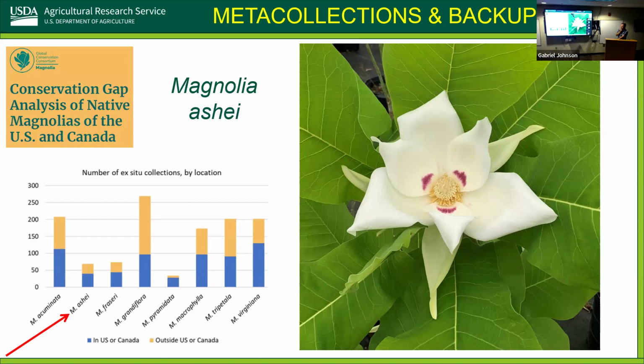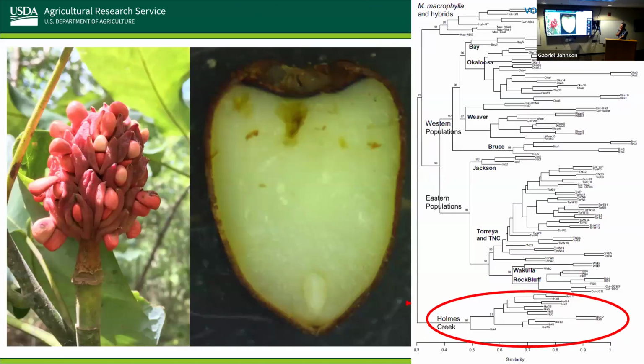Based on this gap analysis that BGCI led, there are in the US and Canada less than about maybe 40 plants total. Magnolia is one of those genera that are recalcitrant, so we can't bank them as seed. We have to, for the most part, use living plants as a conservation strategy. And the Arboretum, about 7 or 8 years ago, initiated a genetic study to assess within and among population genetic diversity. They sampled all of the known wild major populations, but they also requested samples from all of the known materials in cultivation to be able to compare them, especially for those that didn't have provenance information to potentially place them.